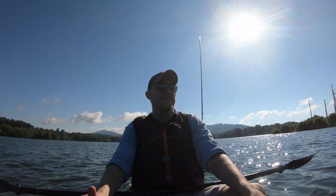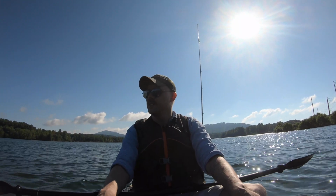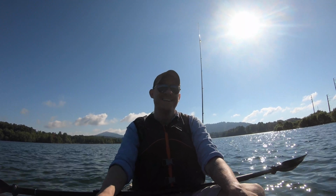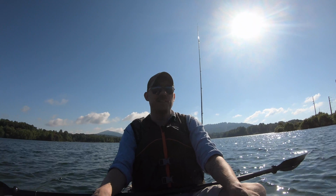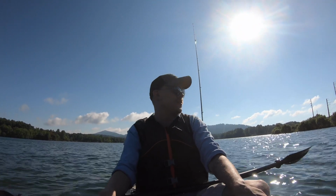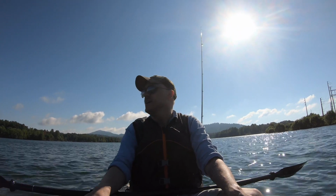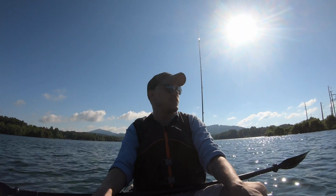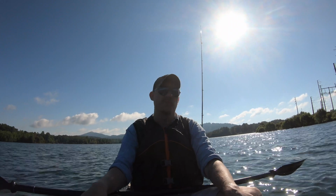So just to give you kind of an idea, there is a little bit of a chop out here when the wind picks up and the waves start to rock your boat, but it isn't that horrible. You still want to watch the wind conditions though, because the lake can probably get up to 3 or 4 foot waves on a really bad windy day, especially as the hurricanes blow through later in the year. So just keep that in mind before you come out in a kayak. Make sure it's kind of a calm, overall easy day where you can maneuver around the lake without too much trouble.